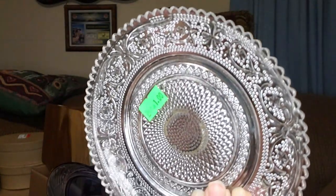That was glued there. If you guys get a clue, that would have been a pretty one. Okay, so anyway, I got this one for $1, a pretty design, and then this blue one for $1. And then a real pretty red votive that we're going to use, and these were 50 cents a piece.